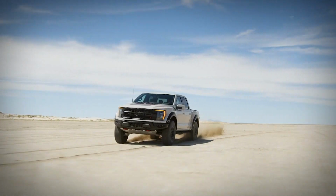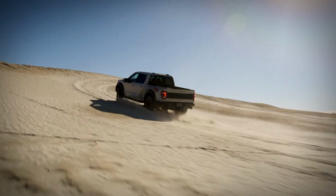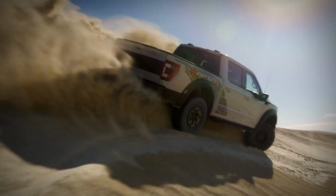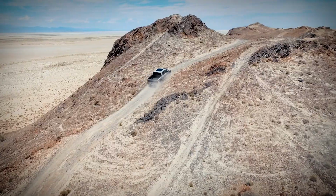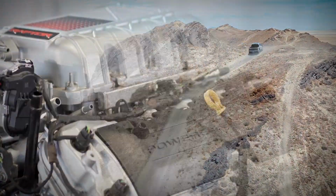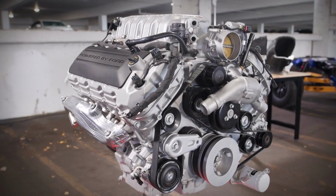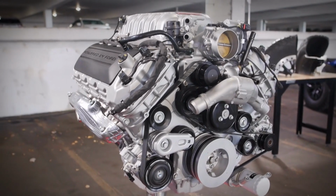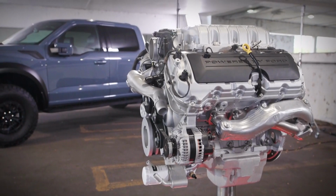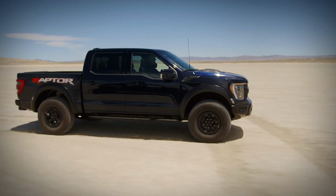Ford describes it as the fastest, most powerful, most extreme high-performance off-road desert Raptor yet. So how have they done it? Well, for starters, gone is the 3.5 litre V6. In its place, it's a magnificent supercharged 5.2 litre V8, the same one you get in the Shelby GT500. It produces a whopping 700 horsepower and 640 pounds-feet of torque.